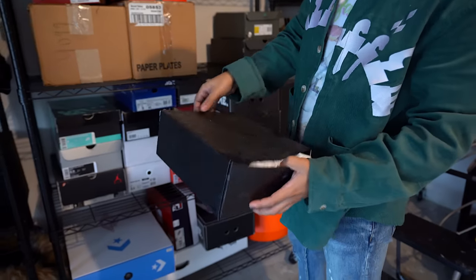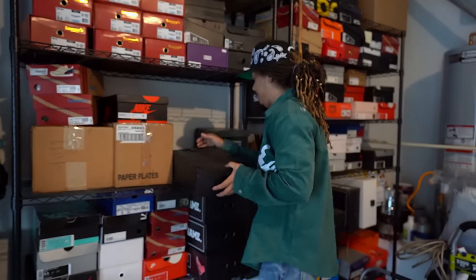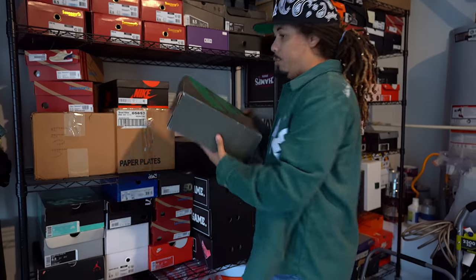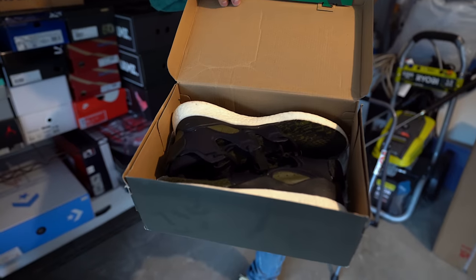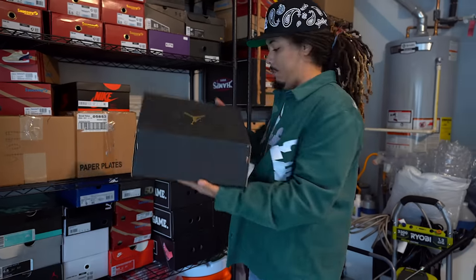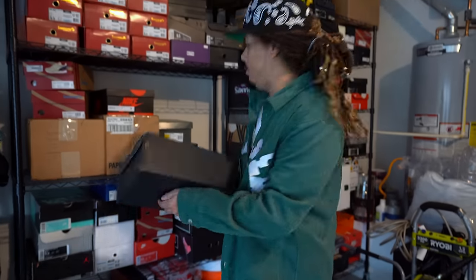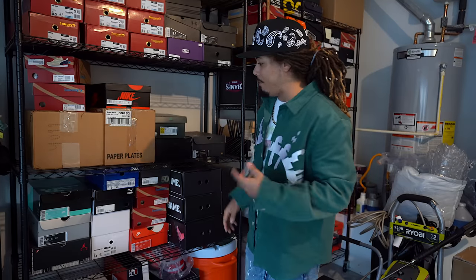Puma stamp collaboration. Back on my Puma vibes. That's just the swag back then. EQT 2/3. Real nice Pure Boost shoe. Very, very comfortable. What is this? Ooh, Cool Gray 8. I don't know why they're down here. They need to be on my feet more often.